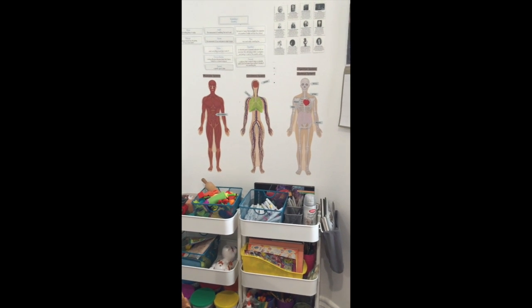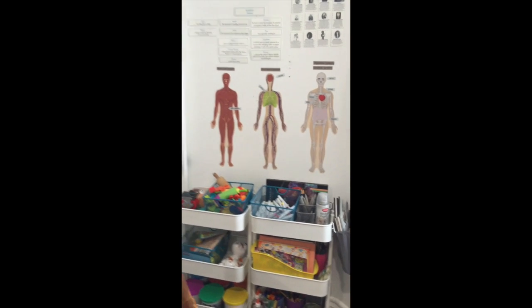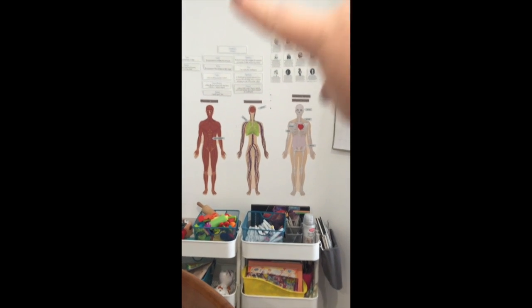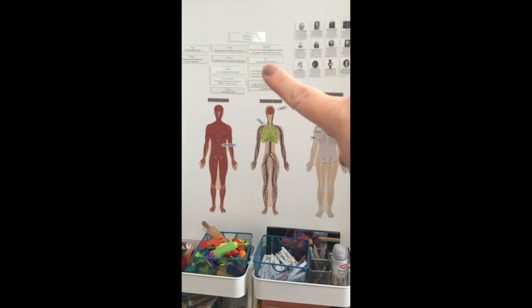Wait, did I say that right? So when we're doing focused science, our morning basket's history, and when we're doing focused history, our morning basket is science. I think I said that right. So this is our science wall that we were doing. We're kind of doing a mashup, but right now chemistry is what we're working on.